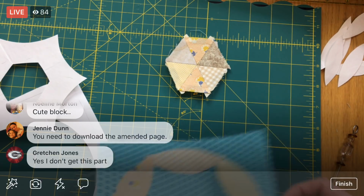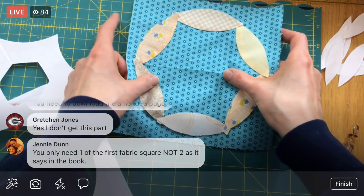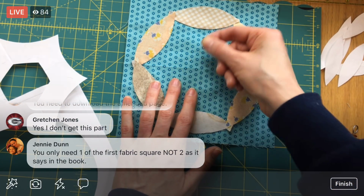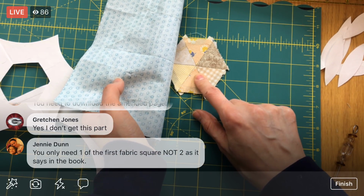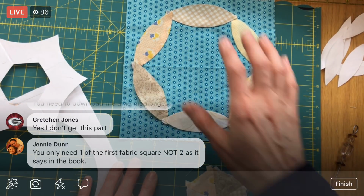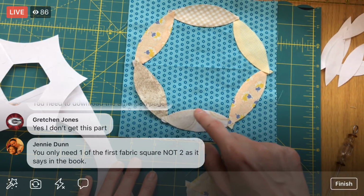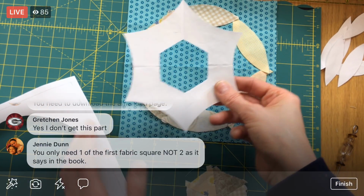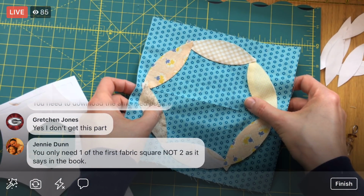And then that hole that we're creating here, we're going to lay on top of this hexagon here, and then we're just going to applique that hole to the hexagon. So that's how this part is done, I believe. Let me know, does that make sense? It's kind of the same thing as what we did here, but we're cutting out that hole, wrapping it around this piece, then appliquing it on top like that.